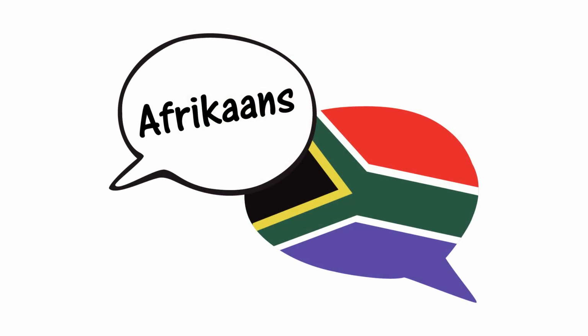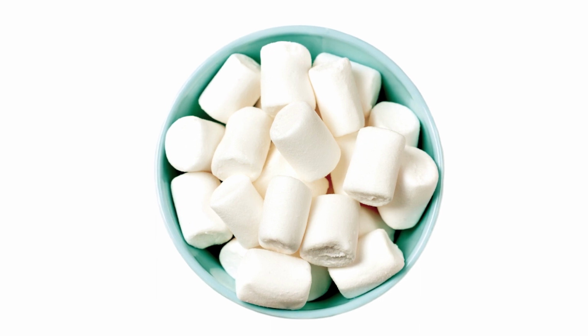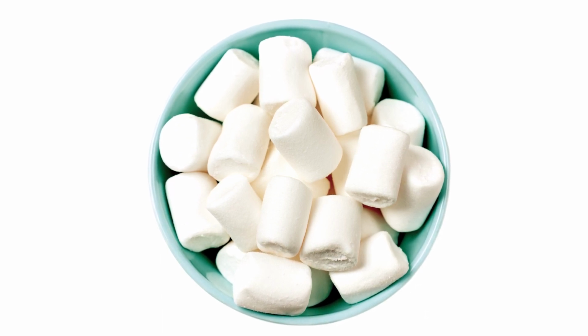Other people think the name comes from the Afrikaans word malva liqueur. This means marshmallow. The pudding does not have marshmallows in it. However, the texture is like a marshmallow.